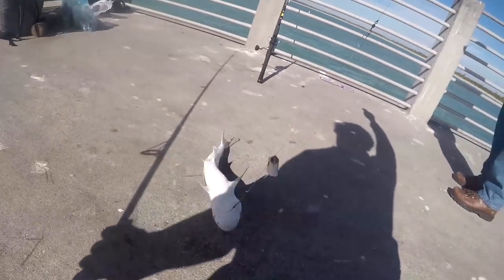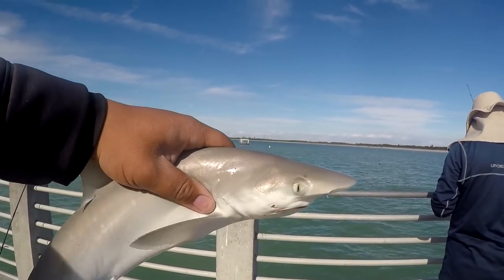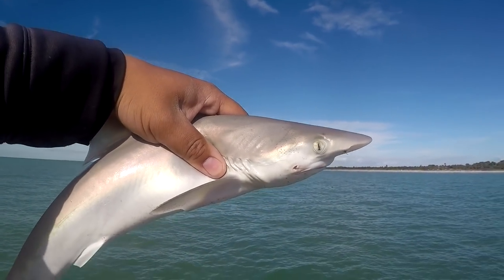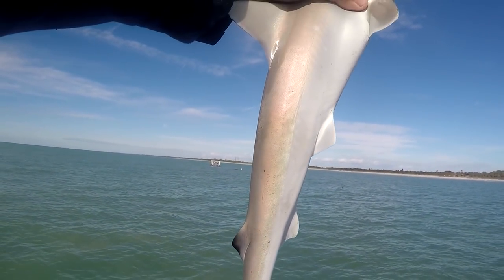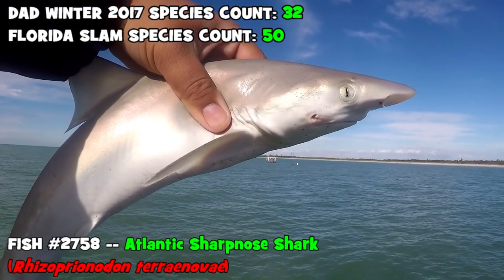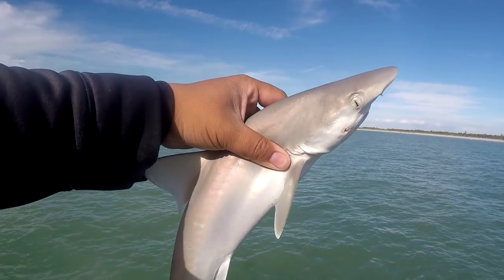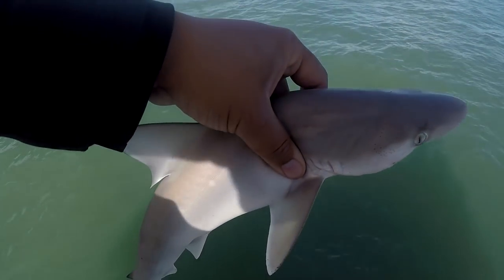Man, even this one got to the hook, huh? That was a pretty big hook too. Whatever this guy is, little shark. I will leave the identification of this dude for later. I am almost positive this is a blacktip shark, but you just never know. It may be a young, juvenile Atlantic sharpnose. So I took a few photos. Needless to say, this is species number 50 of our Florida trip. It's going good today. But yeah, this one here is pretty much ready to go.